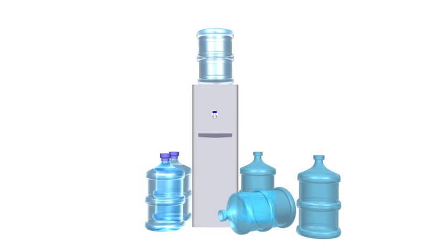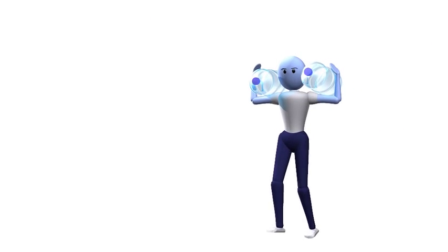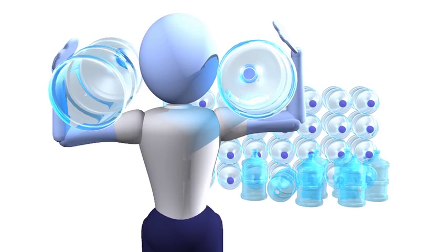In the office, those bulky 5-gallon bottles add an additional set of problems. With all of that heavy lifting and spilling, it's no wonder the cooler is empty again. No one else wanted to change the bottle. Do you? Then the delivery driver tracks through your office, interrupting workflow and compromising security, leaving you with the added work of counting and storing bottles.